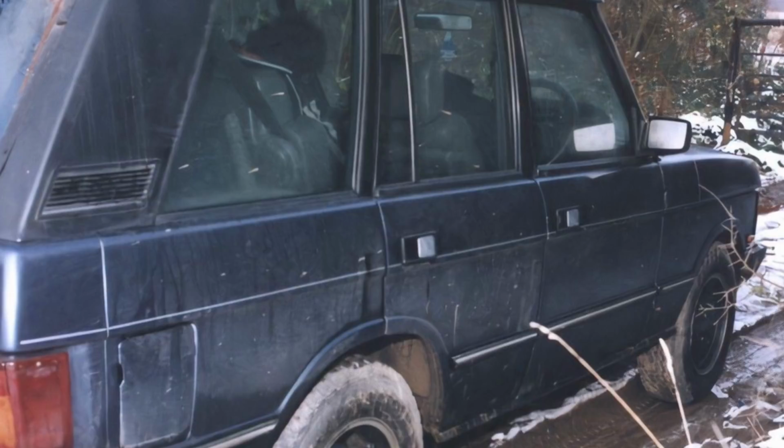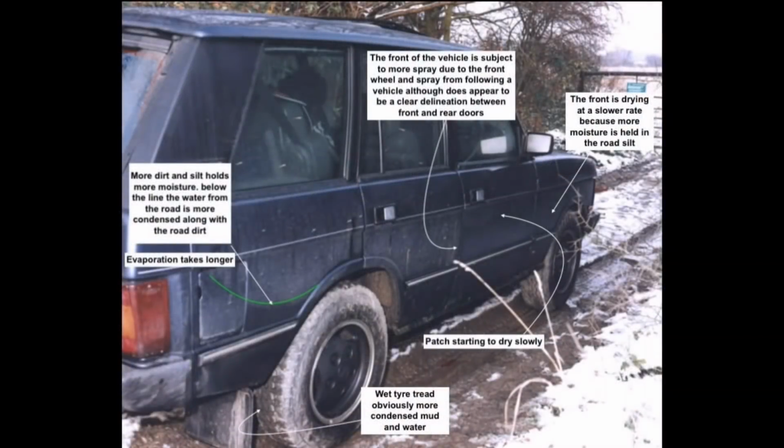The question itself is based on a theory that the front of the Range Rover appears to be cleaner than the back, and that this has been cleaned of potential evidence or something else mysterious. So let's take a look at a few possibilities as to what we are actually seeing in this photograph.